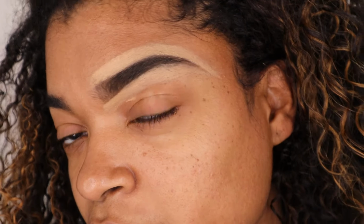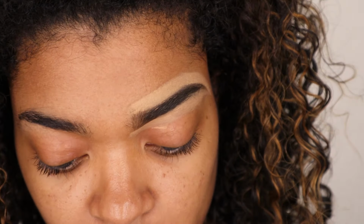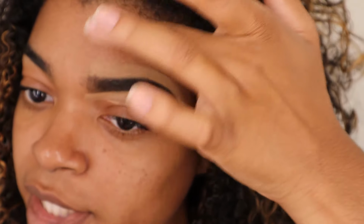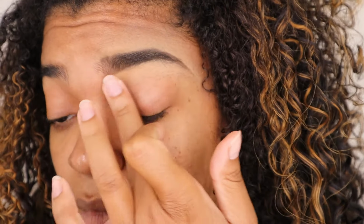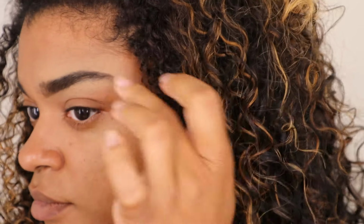Now that our brow is nice and cut out, I'm gonna go ahead and blend it, and I just like to use my finger, so I'm just gonna take my finger and blend out this concealer. And now that the concealer is nice and blended out, I'm actually gonna zoom. There we go. I'm gonna zoom back out and just show you how I finish it off.